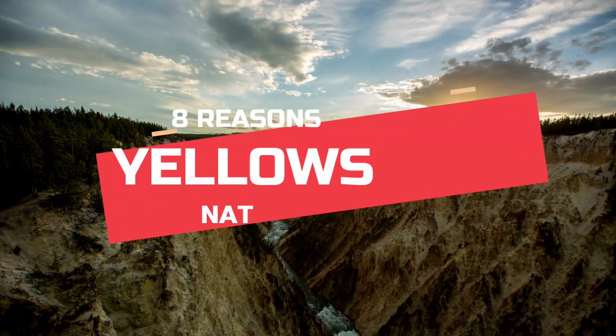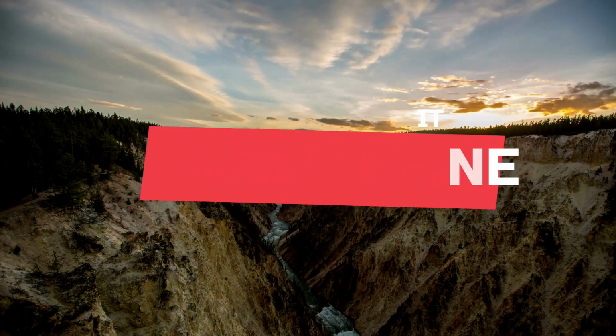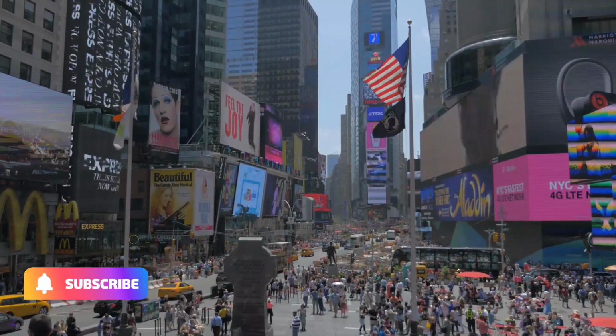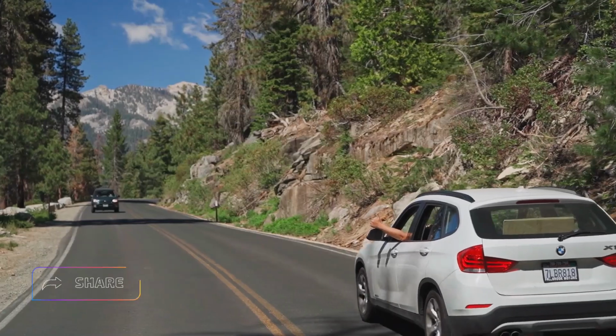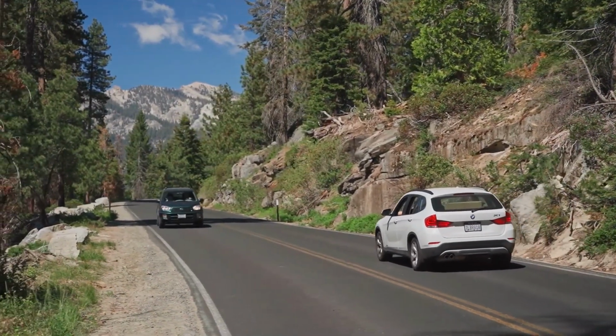This year, Yellowstone National Park is a must-see for 8 reasons. You'll be able to get away from the throng if you're prepared to travel, and Yellowstone is the location to do it. Here are 8 good reasons to visit the world's first national park this summer.